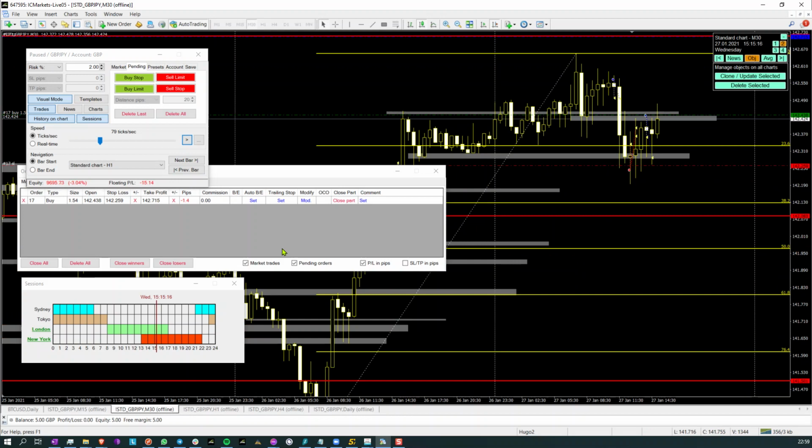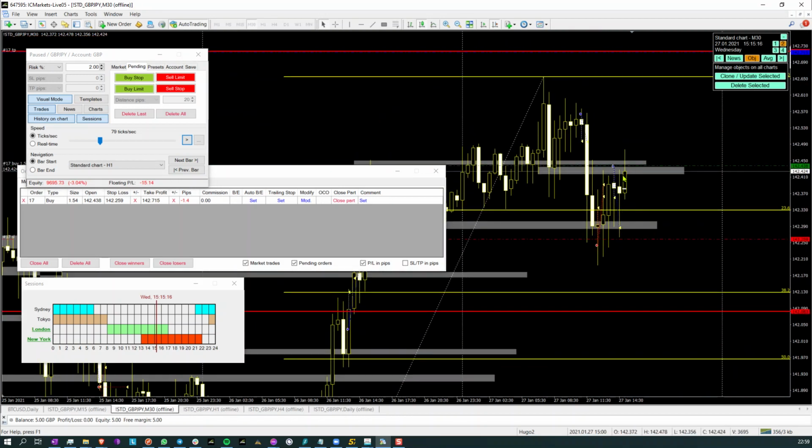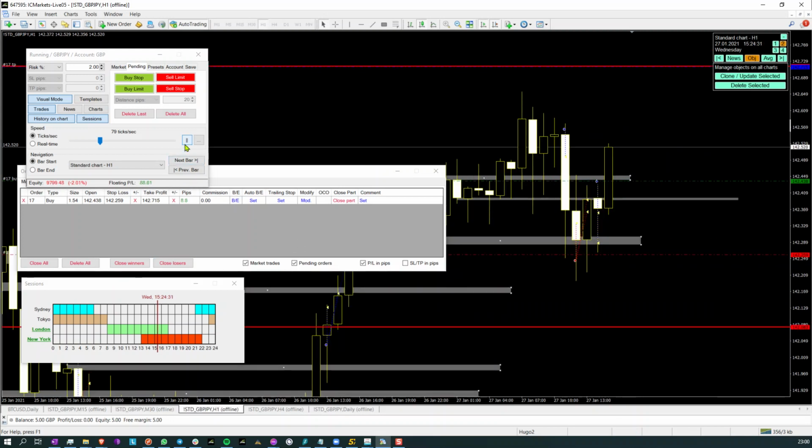Let's see. I'm managing on M30. Huge rejection from the bottom side. I want everything. I want a 1-to-1. Trend continuation. We false break the downside.